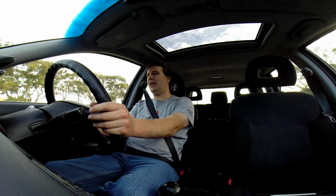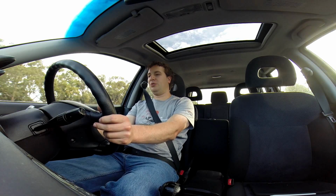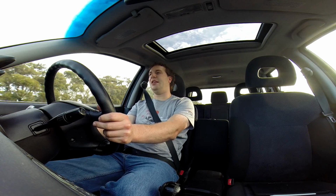There were no SUVs to buy. Four-wheel drives were big agricultural things like Patrols, Land Cruisers, Pajeros. And if you wanted a car that carried people on the roads and didn't need the four-wheel drive capabilities or the price of those cars, you were buying a Falcon, a Commodore, a Magna, or a Camry.